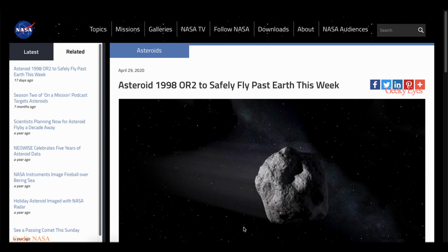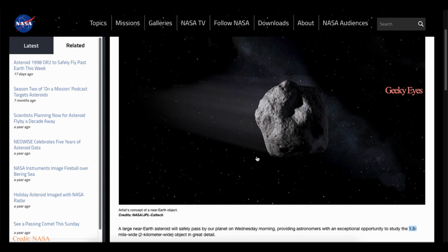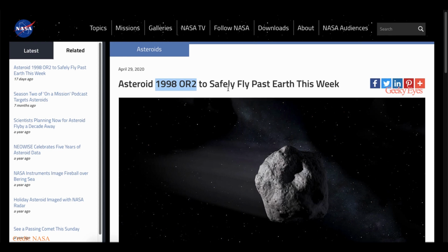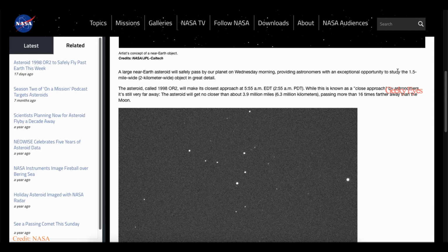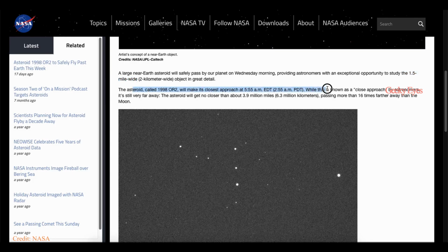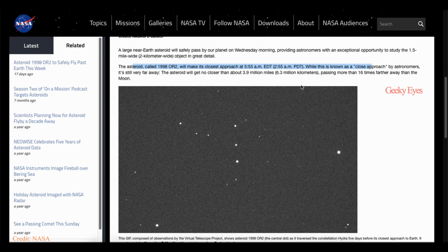A recent asteroid which made a close approach. NASA published an article on April 29th, 2020 about an asteroid called 1998 OR2 which safely flew past Earth this week, the same day the article was published. The asteroid 1998 OR2 was initially discovered in 1998 and has been tracked since then. For two decades they have been tracking it and estimating its orbit. They have also given some information about this asteroid: its size is 1.5 miles, the timings of the closest approach, and some other information.